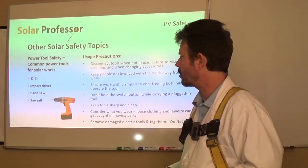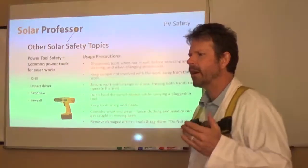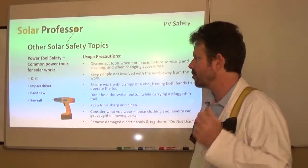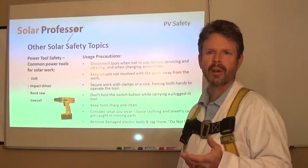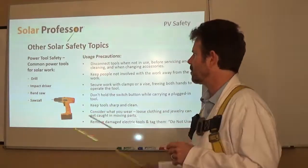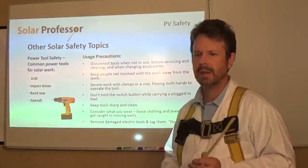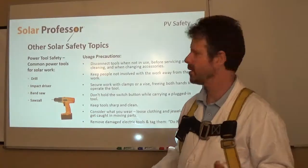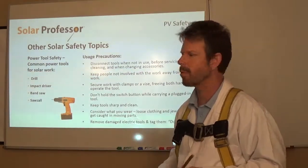This one is power tools. So with power tools, oftentimes on the solar jobs we're using a couple of basic tools. The drill, we're drilling some holes in the roof before we put our lag bolts and our penetrations in. We're using an impact driver to drive those lag bolts in. That's important. And then we'll use a bandsaw to cut rails and pipe and EMT, electrical metallic tubing, things like that. Or sometimes electricians use a sawzall instead of the bandsaw. But these are really common power tools. Oftentimes they're battery operated power tools.